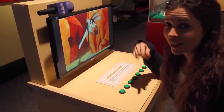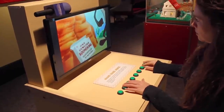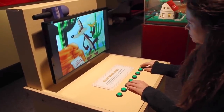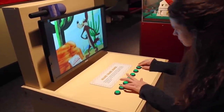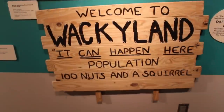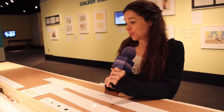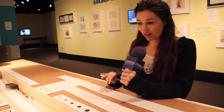So I'm about to try my hand at adding sound effects to this animation. One of the things that you can do here at the Warner Brothers exhibit is to actually do a little bit of animating yourself. So I'm going to give it a whirl and we'll see how this goes.